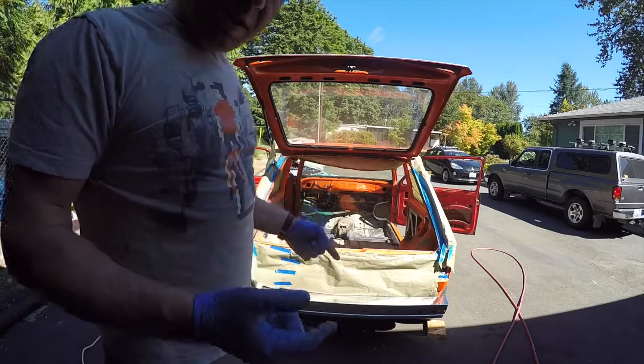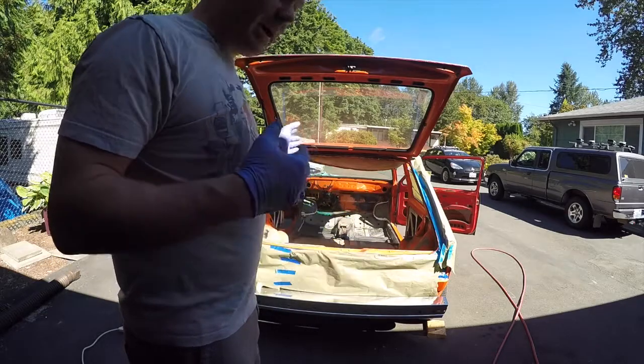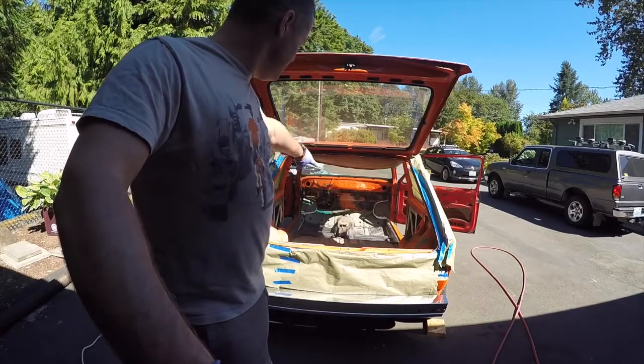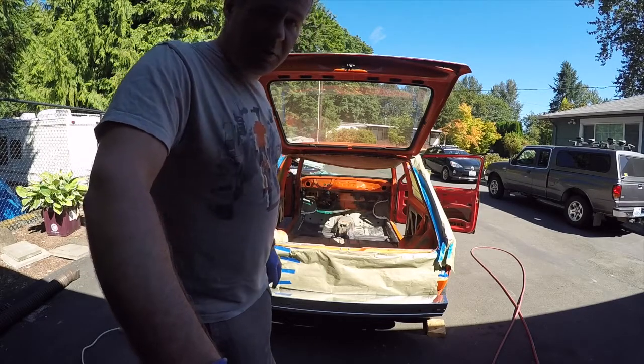Now we'll hit it one more time with compressed air. Hopefully get everything else knocked loose and vacuum it up. I got a few things I still need to tape up inside, like the e-brake cables and stuff like that. So, we're getting really close.